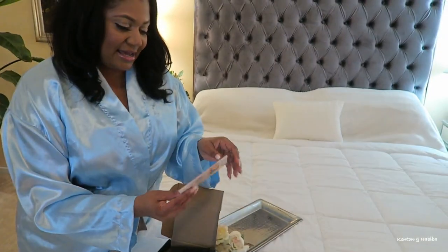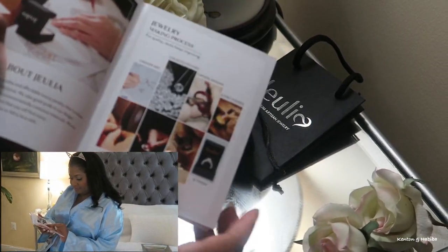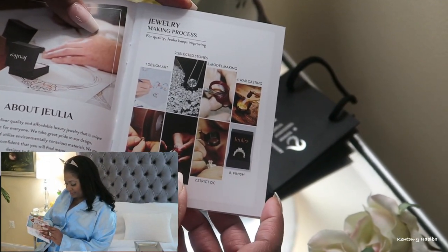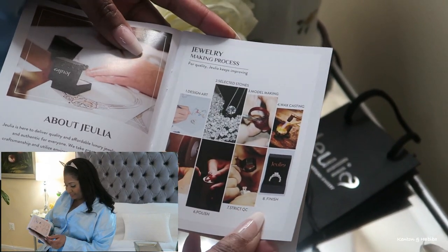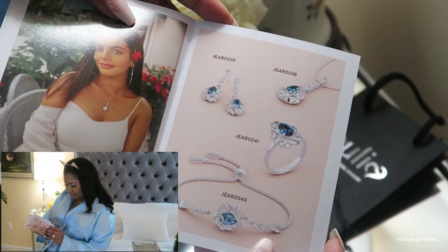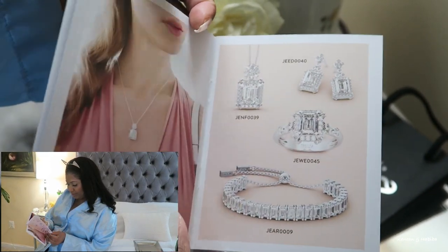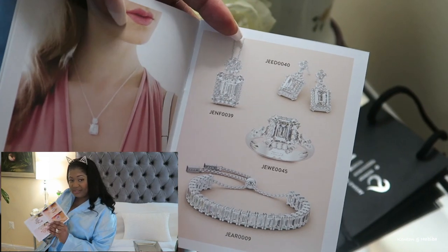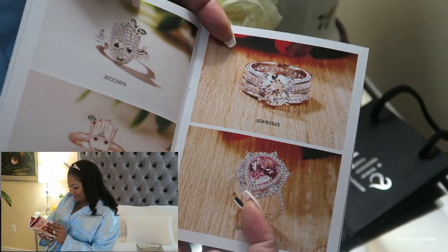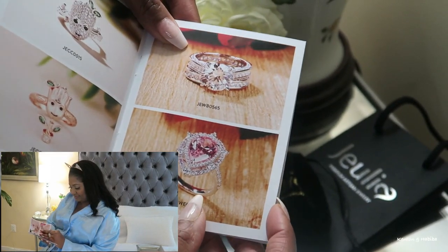And then the next thing you get is a beautiful brochure. This is a high quality brochure with so many examples of their different collections. They have something for anyone and everyone depending on what your interests are. They have bridal sets, wedding bands, promise rings, engagement rings. They have rings for you if you are into mermaids. They have rings for you if you're into nature or even skulls or even animals. So they have this cute Hug Me collection that has all these cute little adorable animals on them.